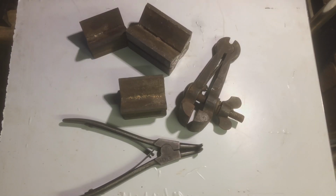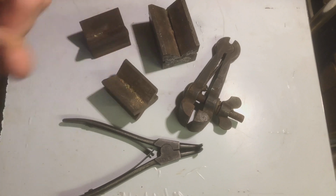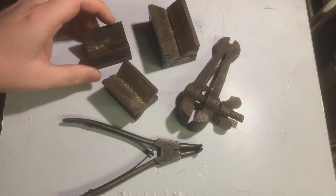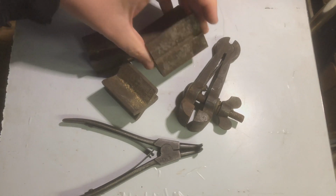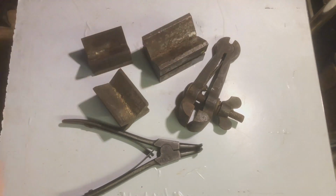Right, this is the first little lot. I went to a car boot sale, not this Sunday just gone, but the previous Sunday. And I just picked up these at the car boot sale. Nice little find, really. Yes, they need some tidying up, of course, but as you can see, I've got a couple of nice different sized V blocks here. Yeah, they're definitely in need of some TLC.